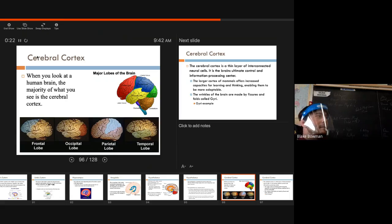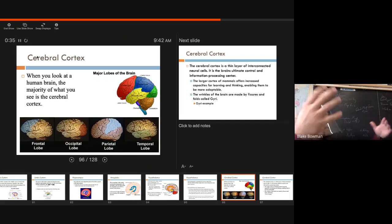Chimpanzees, monkeys, dolphins, pretty cool, dolphins. They have an advanced brain that has evolved over time, from just the basic brain stem and the limbic system. Now it has the cerebral cortex. So you have rational thought, planning, and judgment. You can set objectives.